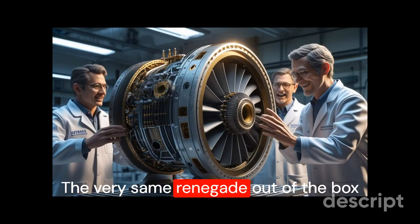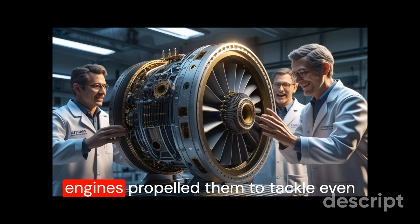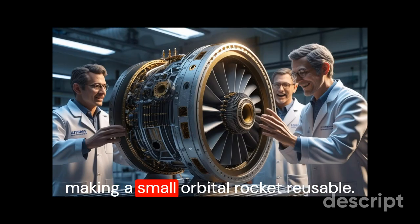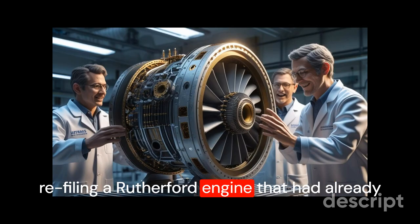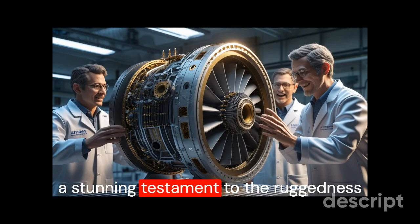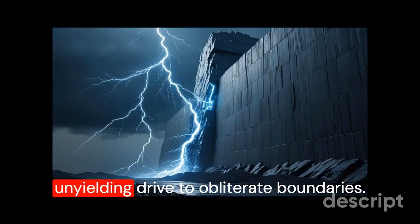The very same renegade, out-of-the-box thinking that led them to 3D print orbital engines propelled them to tackle even more mind-boggling challenges, like making a small orbital rocket reusable. Another feat many experts had dismissed as just too darn difficult. They even achieved the impossible by reflying a Rutherford engine that had already tasted the vacuum of space and returned, a stunning testament to the ruggedness of their 3D printed designs and their unyielding drive to obliterate boundaries.